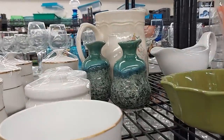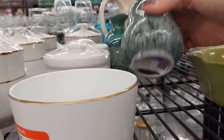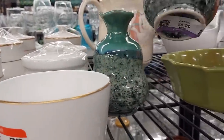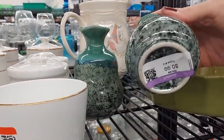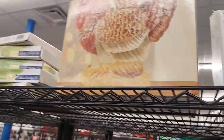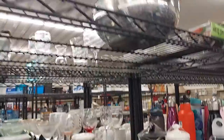These look like some little, are they sake carafes? I'm not sure. They look really nice, but when I pick them up, they're ever so lightweight. Really quite thin, not what you'd expect. Let's keep going, checking up high. There's a turkey cookie jar, or is it a tureen? I'm not sure.